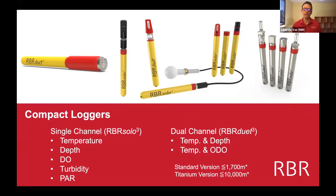Kind of the same as what we had in the Codas. And the dual channels are temperature and depth, or TDs, and temperature and optical dissolved oxygen. So very much taking what you had in the Coda, but now making it into a little logger as well. The standard versions have a depth rating up to 1,700 meters, and the titanium ones up to, in some cases, a little bit over 10,000 meters. We have had some that have gotten to the bottom of the Challenger Deep, which I think was measured to be about 10,900.